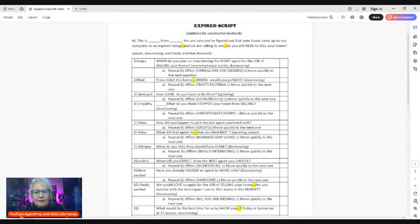So this is the expired script from Mike Ferry, one of many coaches out there that realtors use when they are prospecting. And we prospect in order to get appointments and go to the appointment and get the listing. But before we can get there, we've got to get a list of sellers from the expired list, from the MLS, or you pay for a lead generating system. I currently use Vulcan 7. It's an awesome program. So I will expand it, zoom in and show you the 11 questions. Again, expired script by Mike Ferry.